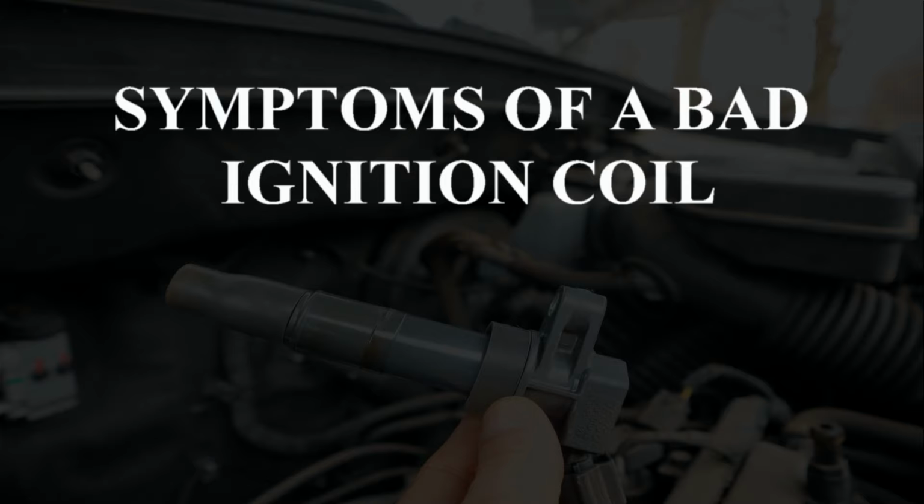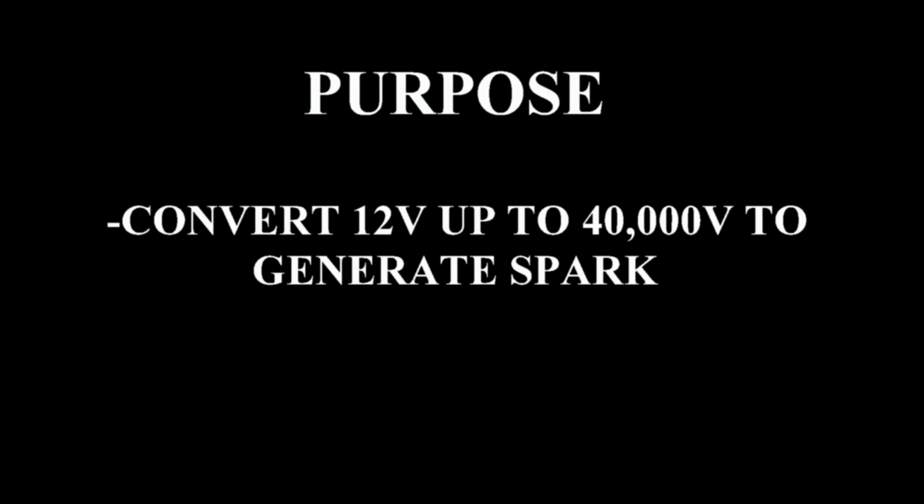Easy Auto Fix here, and today we're going to learn about symptoms of a bad ignition coil. The purpose of the ignition coil is to convert 12 volts from the battery up to 40,000 volts, which goes into the spark plug to produce spark. And this spark then ignites with air and fuel to start combustion.